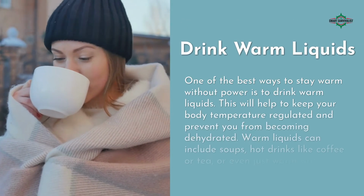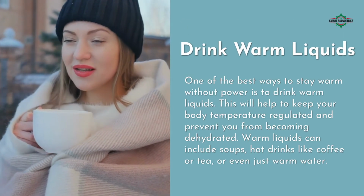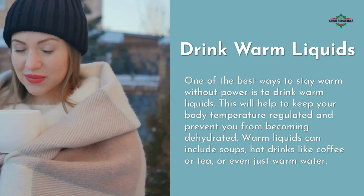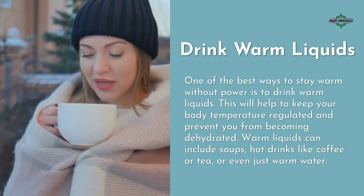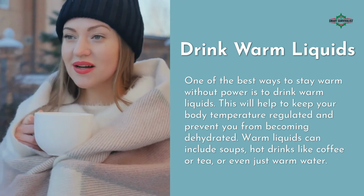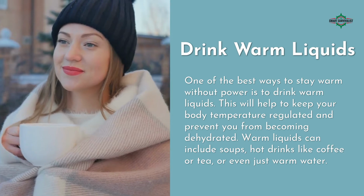Drink warm liquids. One of the best ways to stay warm without power is to drink warm liquids. This will help to keep your body temperature regulated and prevent you from becoming dehydrated. Warm liquids can include soups, hot drinks like coffee or tea, or even just warm water.